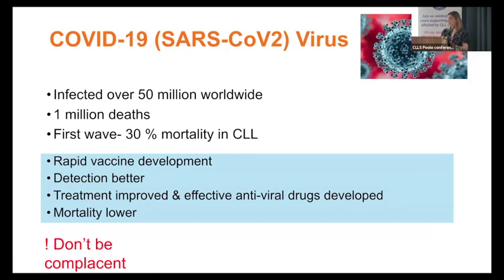We can't talk about viruses without COVID. Obviously, a devastating sort of virus. We've had over 50 million people affected worldwide, 1 million deaths, very high mortality in the first wave before really medicine knew much about COVID in CLL. Good news is we've now got vaccines. The detection is much better. Treatments improved massively. And obviously we've got a lot less people admitted to hospital.